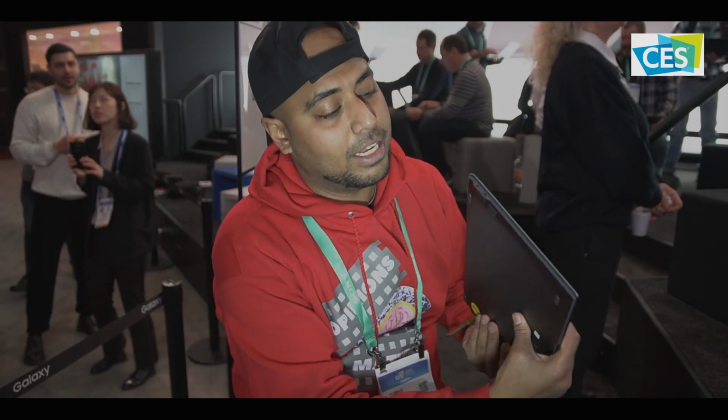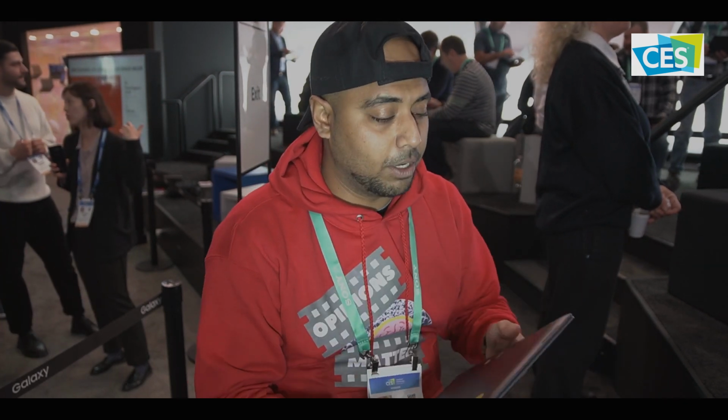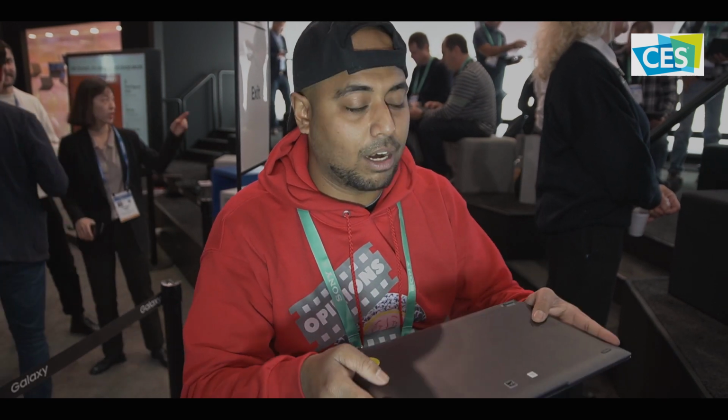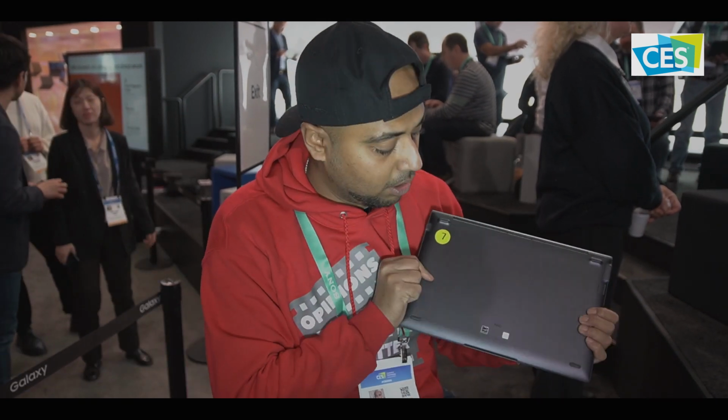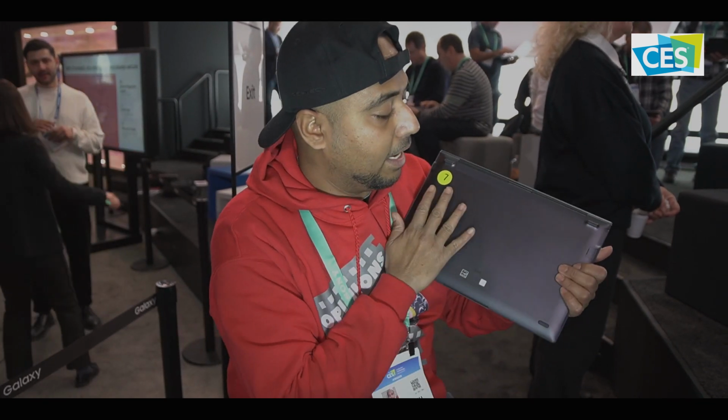Also on this side, they do have a USB-C port and another USB-C port out here. Interesting thing is that the speakers are located at the bottom. They are carved right on the sides out here. So at these two sides, you will see the speakers, and that's pretty much it.